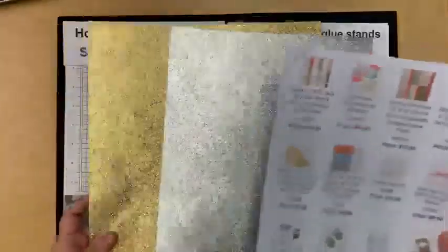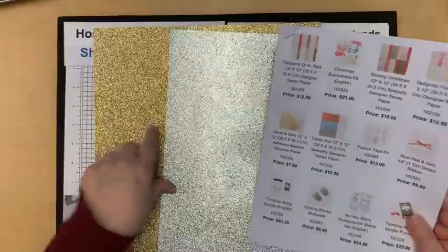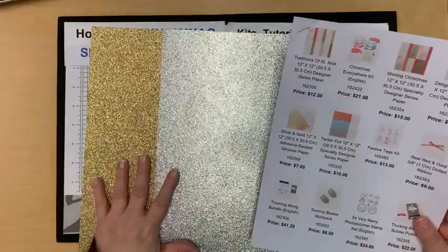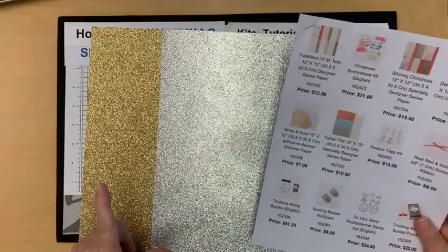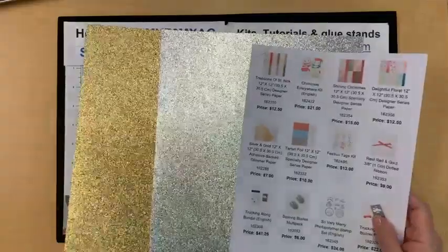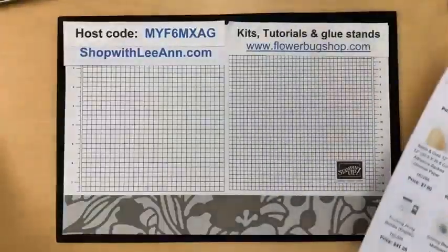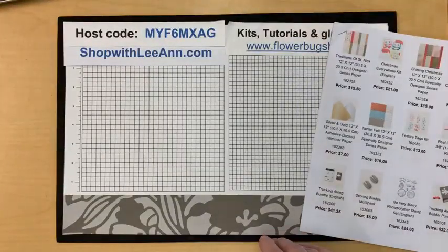And you will see a ton of product. So this is the silver and gold 12 by 12 adhesive backed glimmer paper. Adhesive backed. So I'm going to use it today. You'll see how easy it is to not have to glue your fine die cuts. So that's the second designer paper.